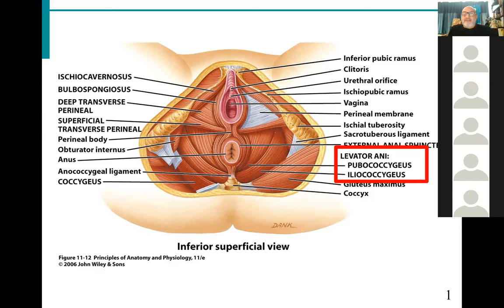In extreme cases, if this wall weakens too much, you can actually have a prolapse, where the vaginal canal will distend out of the urogenital diaphragm, and then has to actually be surgically put back into place. Yeah, absolutely. So that is the case.